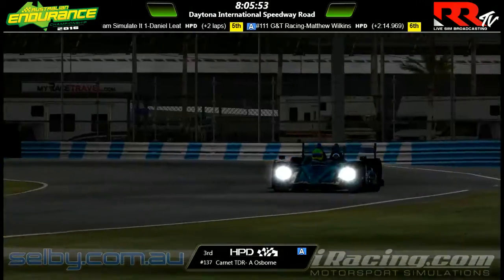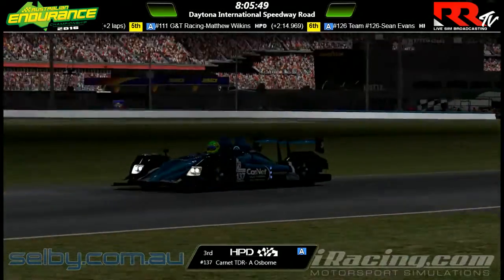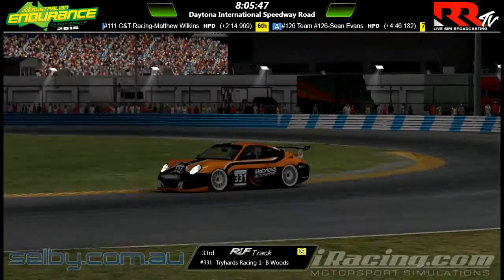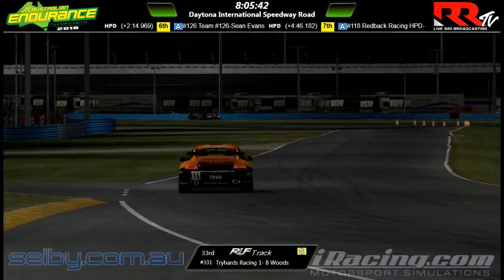How's your race going so far? We're tracking pretty well. We're 5th in class at the moment. We're pretty happy with that. Brett Woods is in the car at the moment, and he's going along just fine.